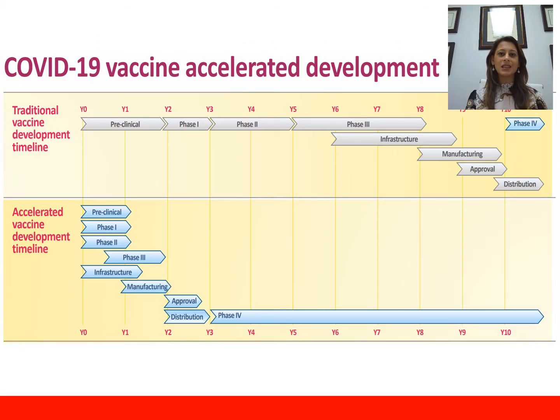So the COVID pandemic has led to rapid development of vaccines. While most vaccines take years to even get to phase 3 trials, we have gotten there impressively in less than a year.